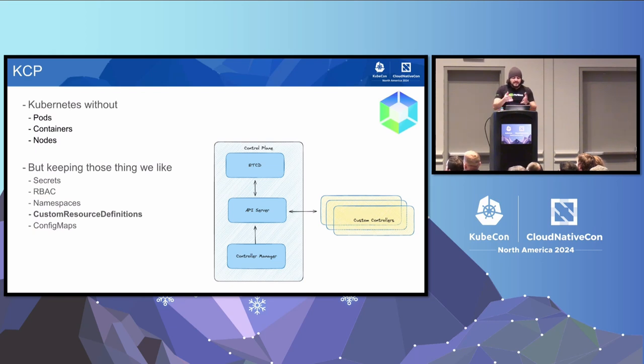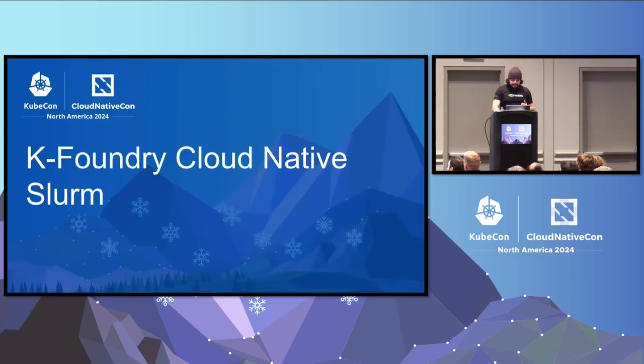So we have this trimmed down version of Kubernetes that doesn't know what a pod is, what a container is, what a node is, but it does know what RBAC is, secrets, namespaces, config maps, and the most important thing of all, it knows what a custom resource definition is. So it allows us to create APIs like we do for Kubernetes, but for anything we want. And in this case, Slurm. So we can create CRDs for Slurm jobs.